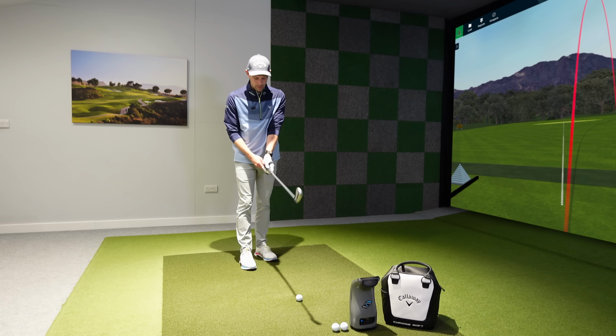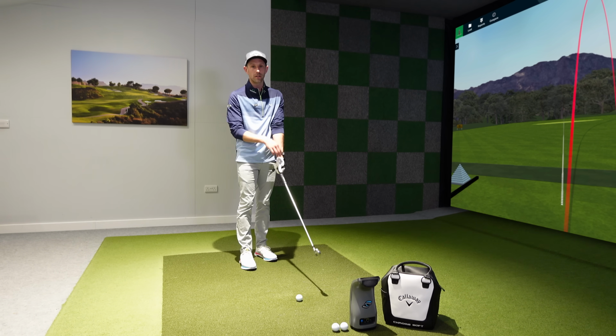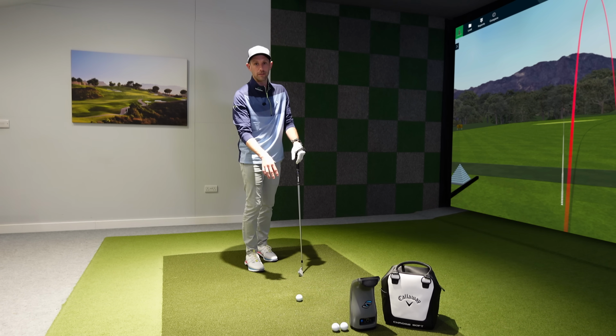And how much you need to play around with wrist angles is totally dependent on what grip you have on the golf club. A weaker grip compared to a stronger grip is going to require completely different wrist angles throughout your swing to achieve the same results. So please bear that in mind.